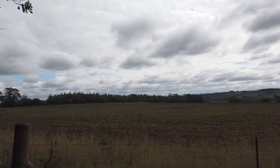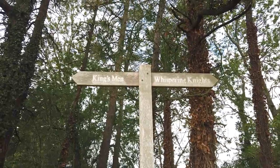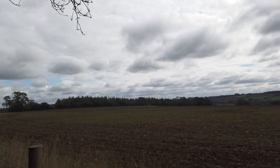Now we go into the Whispering Knights, which I believe is a tomb. Again, they were placed here thousands of years ago. We thought we'd come out for the day and explore some interesting places in Oxfordshire and the Cotswolds.